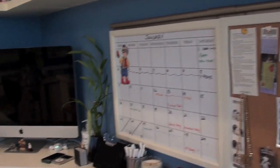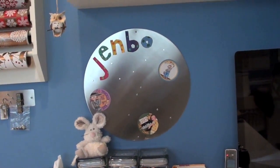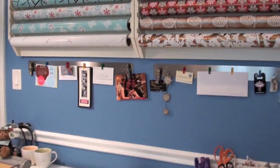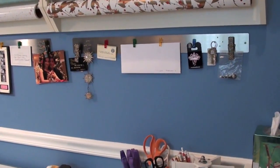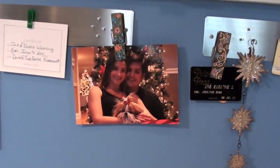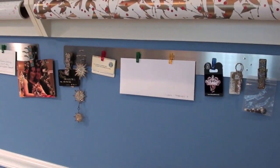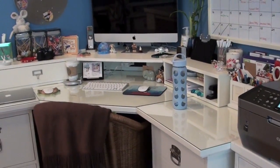Anyway, there's just a little bulletin board in the middle. And then I did buy this little round magnetic, I guess it's a magnetic board. You can't write on it. And it's got some magnets on it. And then under my wrapping paper stations, I put two magnetic strips, and that's helping me keep track of save the date cards. A lot of weddings going on the past few years. There's our Christmas card, me and the husband and the dog. Pretty cute, isn't it? And little things that I need to have out, and that I don't want to lose sight of, because out of sight, out of mind. Trust me, I know how that works. So here is my corner desk, my main desk.